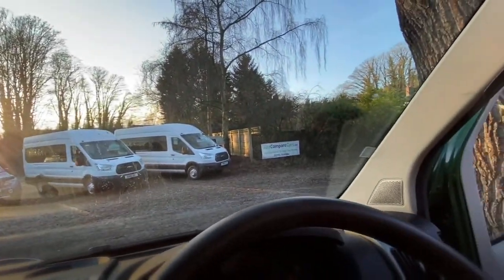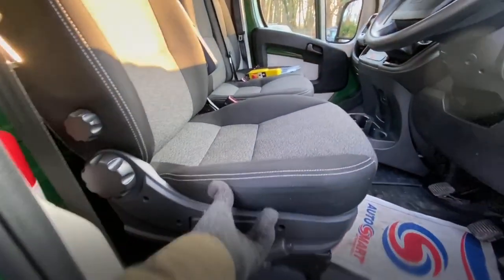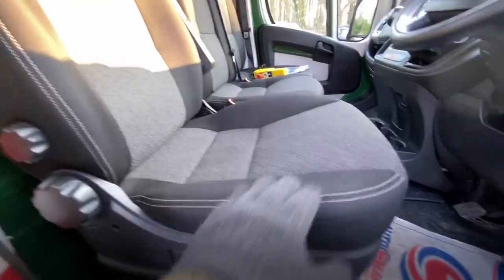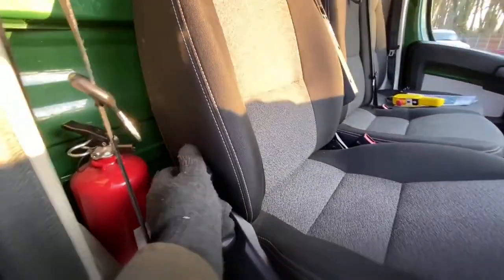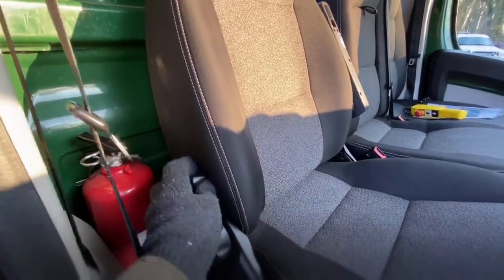There we go, it's come back down now. So you can see there's plenty of power in that, and obviously that'll bring your nose up as well. Everything works really well. You've got a bolster support for your back as well on here. Everything just really nice and clean.